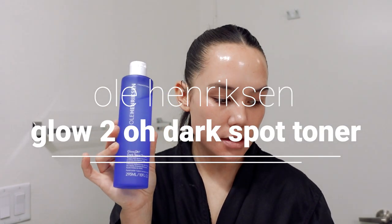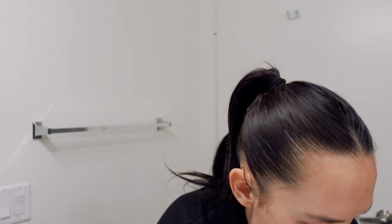So I'm gonna go into my little skincare cabinet here. My skincare has changed just a tiny bit. I've actually been incorporating this Ole Henriksen Glow2OH Dark Spot Toner. I purchased this off of Sephora. I think it might still be on sale, but I bought the jumbo size because they have the jumbo size on sale right now.